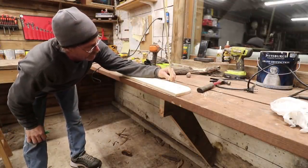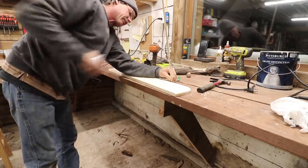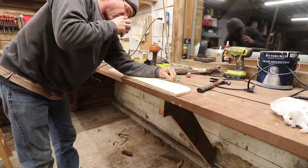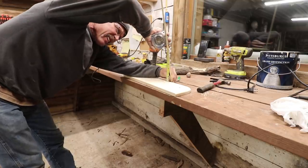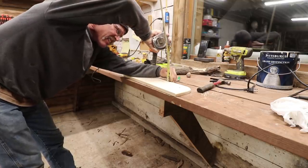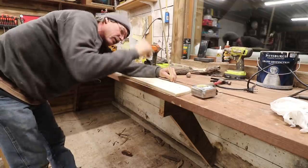Next step now is how far out do I want these dowels to sit? And I'm thinking probably around 2.5 inches. That's going to be plenty since I only have one hand.